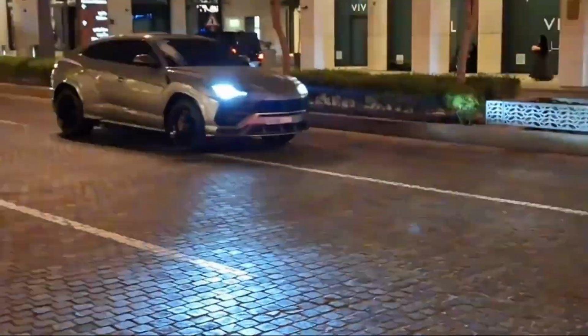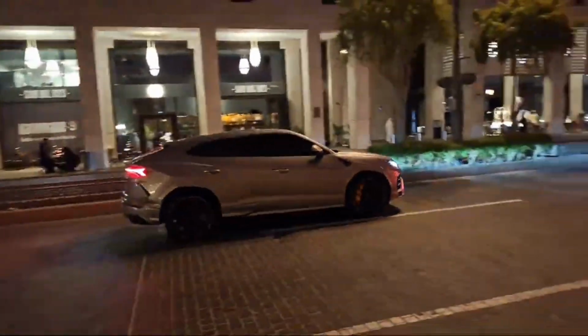I'm actually speechless sometimes when I see these beautiful cars here. Like, that's insane. You see supercars everywhere.